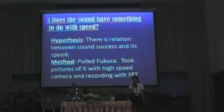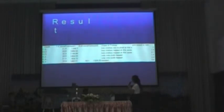My third experiment is, does the sound have something to do with speed? My hypothesis is there is a relation between sound success and its speed. So I took pictures of the movement with a high-speed camera and recorded with FFT. This is the result. And please look at arm speed. As you see, I found there's no relation between arm speed and the success or failure.